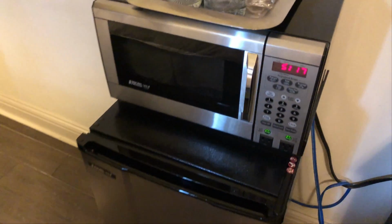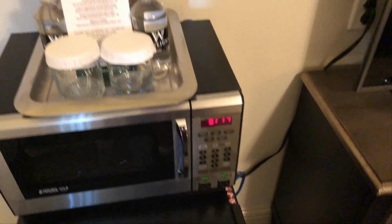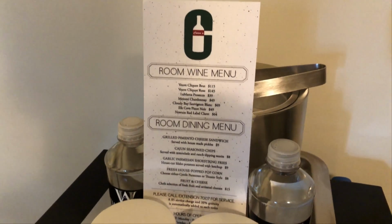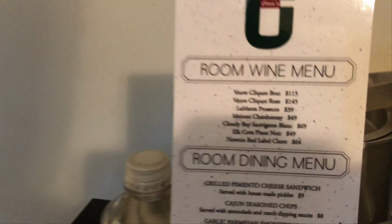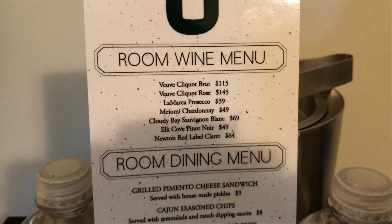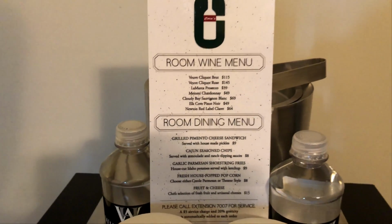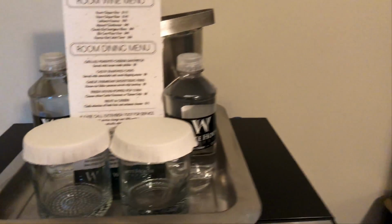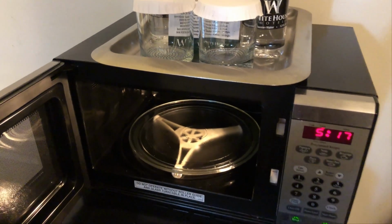Anyway, we have a microwave with the time set properly with annoying red LEDs. They have water and glasses, ice bucket. And they do have a restaurant, room service, and all that stuff. And they have a wine list. I'll go buy a bottle of Strawberry Hill for $1.95 down at the next gas station, and that'll be my room wine if I decide I want to drink wine.